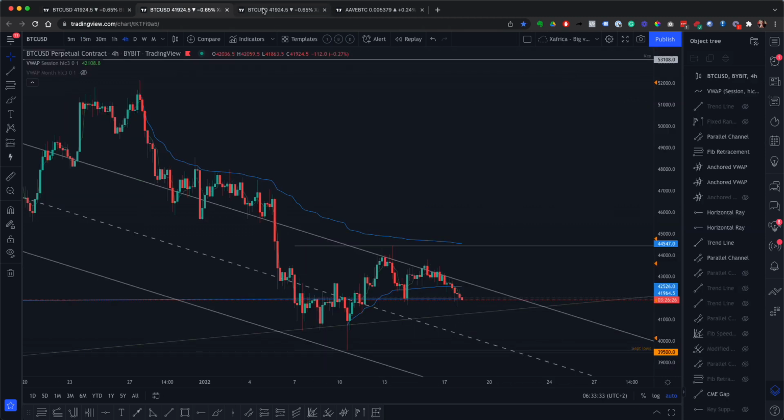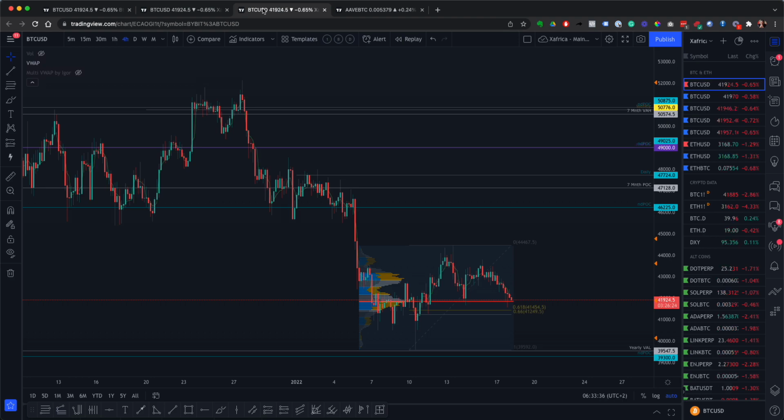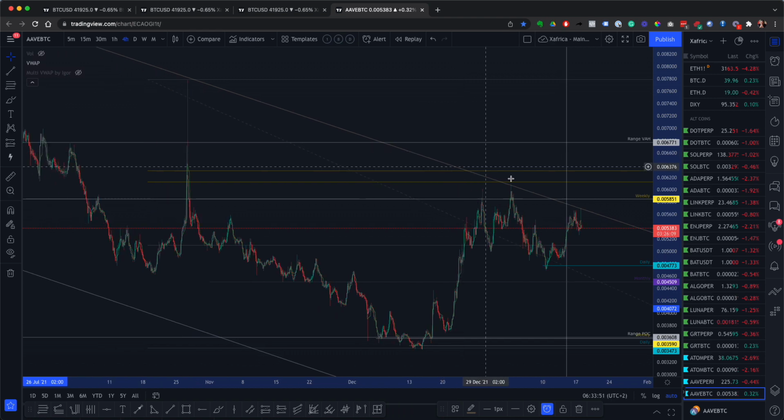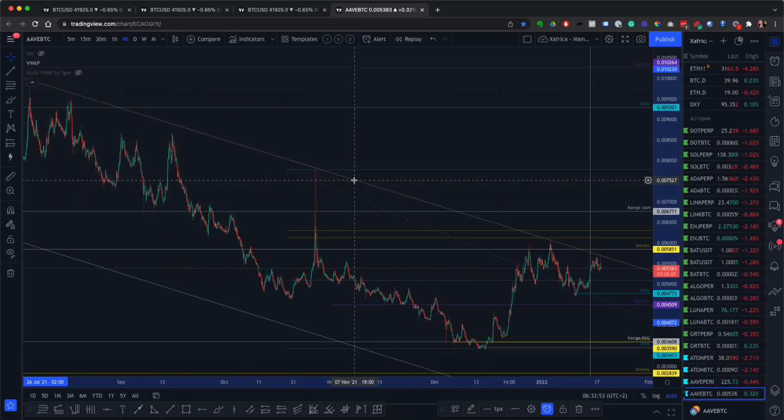Alright, we had looked at that zoomed out view. Yeah, there's a Fibonacci there, so we can break through there, but that'll also just bring us to that 41,300 area. So there's our last hope. Just something I wanted to show you on BTC.